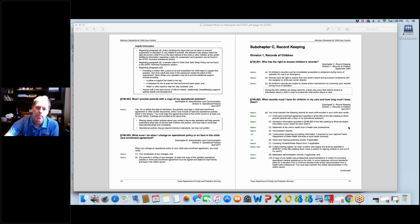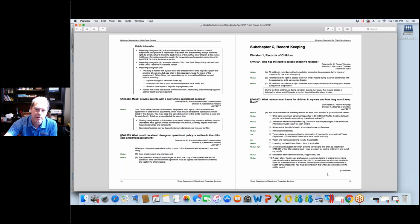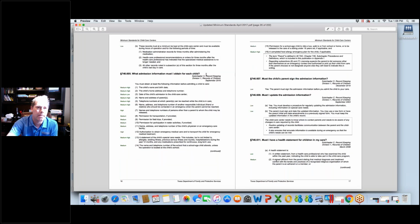Okay. Page 15 at the bottom is going to give you a list of all of the documents that you must have on file for the children. We're going to go through each one of these documents separately. You can use page 15 as kind of a checklist to make sure that you've got everything that you need. Maybe retype it so it looks a little prettier, but this is a nice checklist.